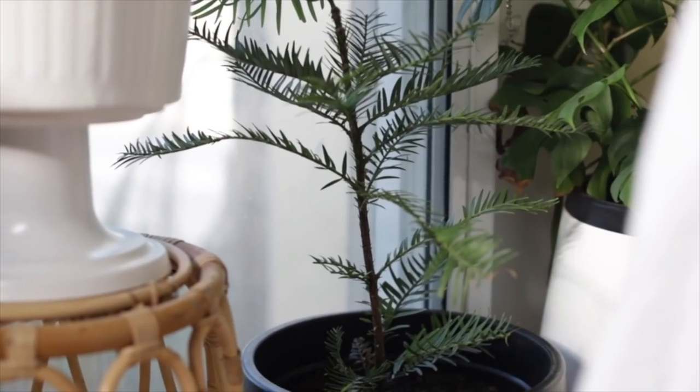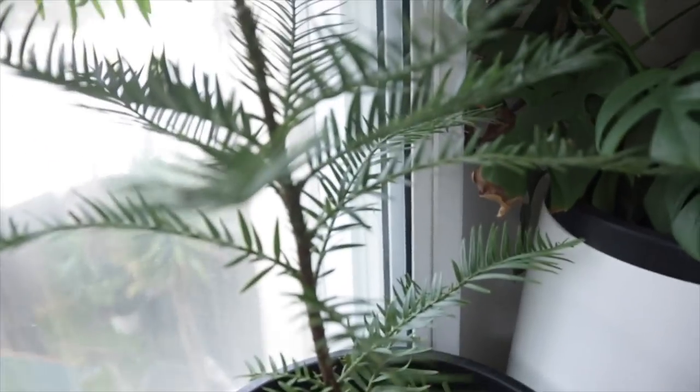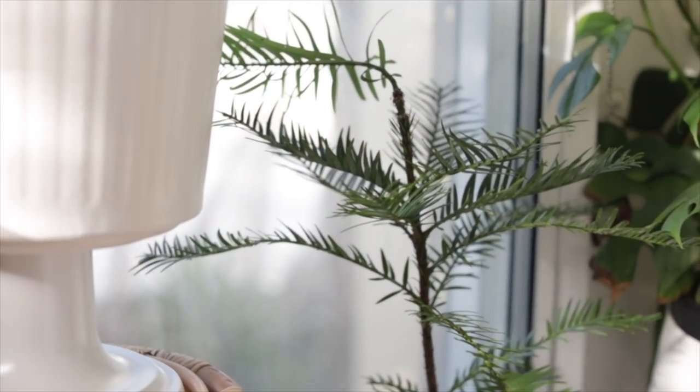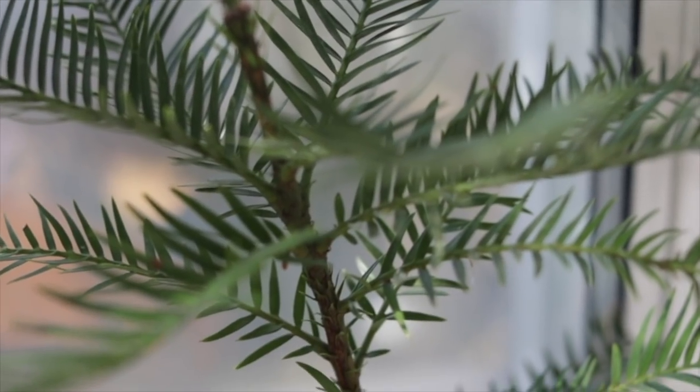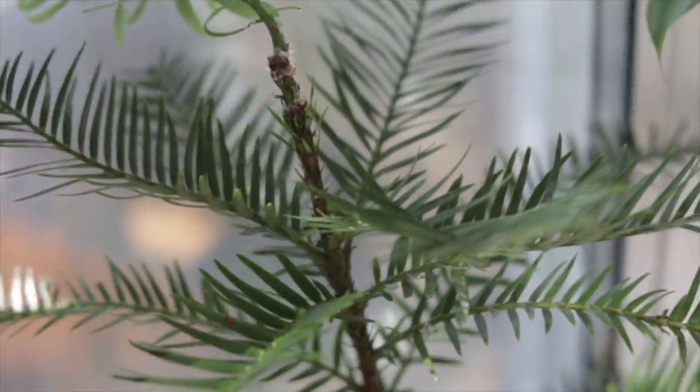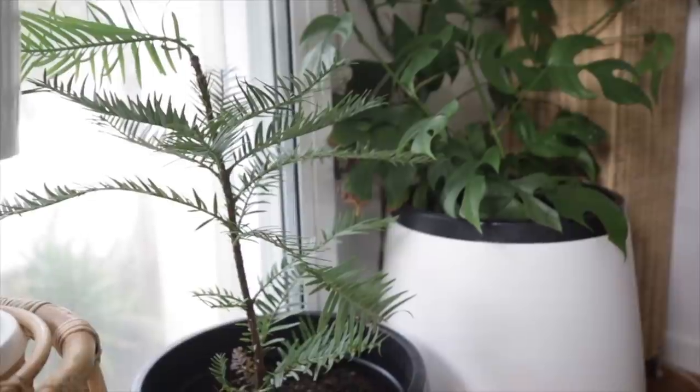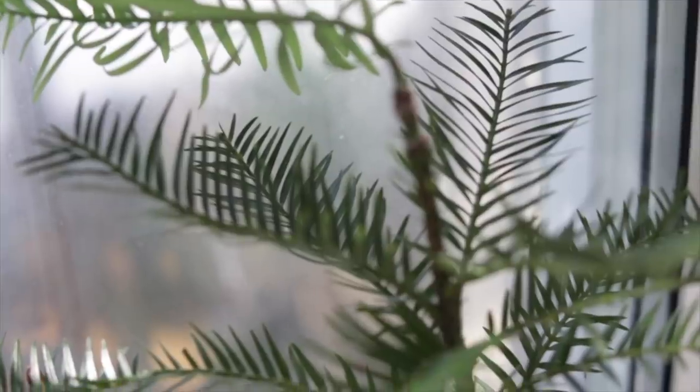Anyway, back to this pine. I love this tree. This tree came with a certificate of authenticity to show that it is a Woolamai pine. Obviously this is just a baby one. It has been growing. It's got two new frond leaves on it. I think it's one of the oldest trees ever recorded.